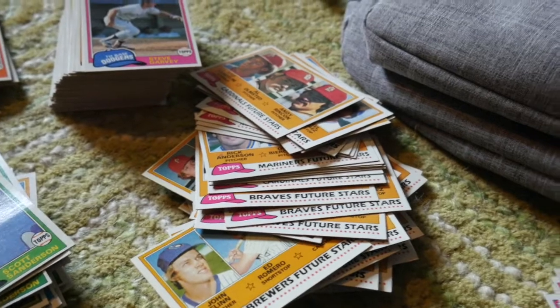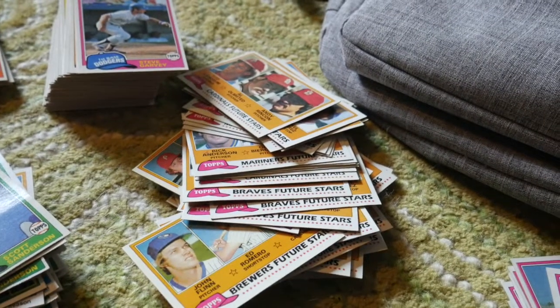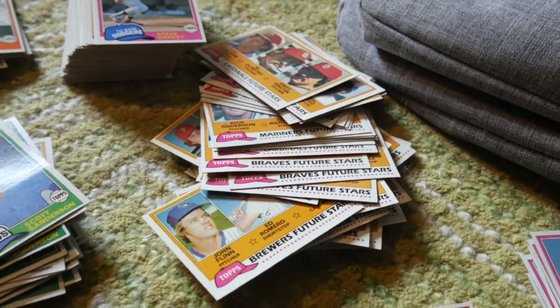The cards I really was looking for were Nolan Ryan, Rickey Henderson, and I don't know where I put the rest of them because I sorted through this before. I found 5 Rickey Henderson cards, which at one point in time were worth a lot. Here's kind of my pile of good stuff.